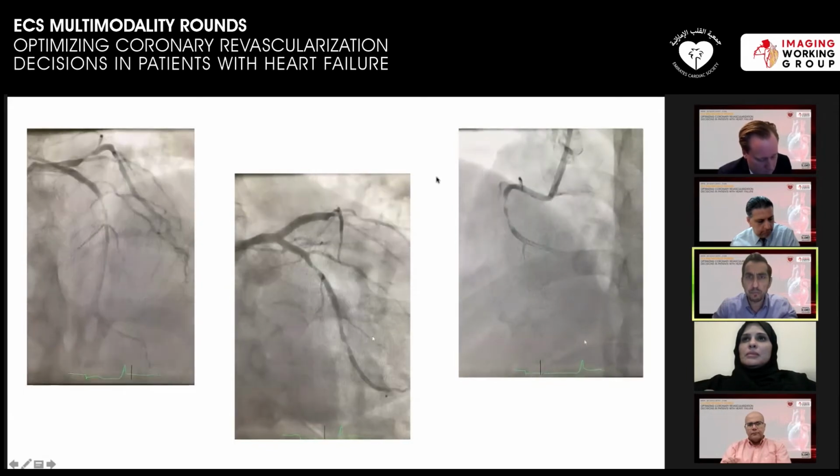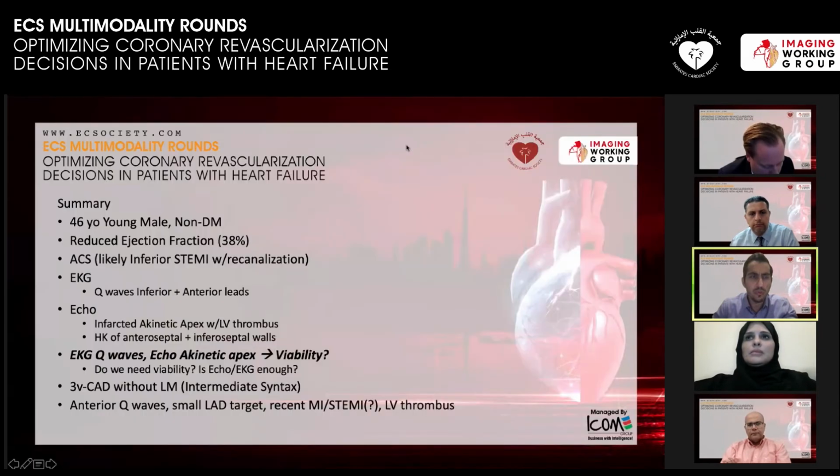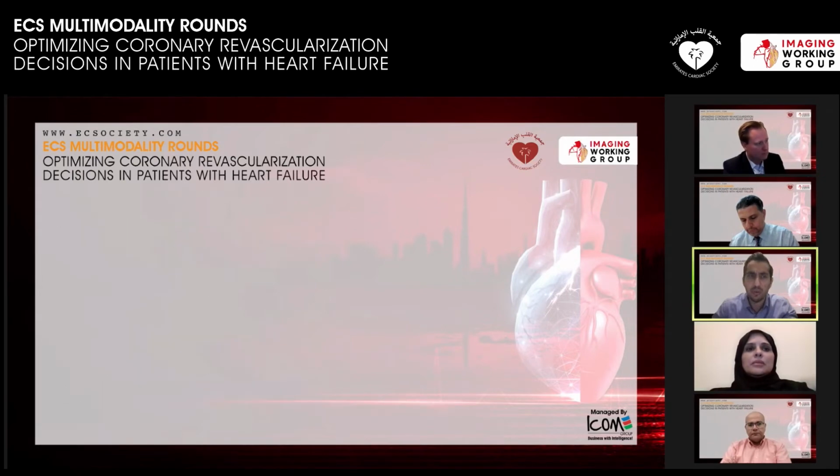the LAD. So in summary, we had a 46-year-old young male patient, a non-diabetic with an EF in the mid-30s. He's an ACS patient, with ECG showing the Q waves, and echo as we mentioned. We had a discussion in regards to viability, 3-vessel disease without left main with an intermediate SYNTAX score. He did overall have Q waves. He did have somewhat of a small LAD target in the recent MI and ischemia with the LV thrombus.